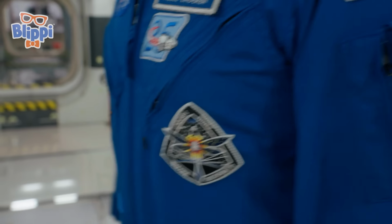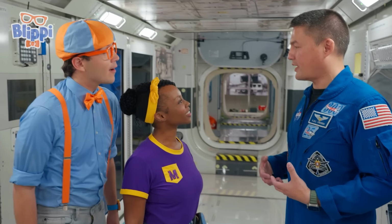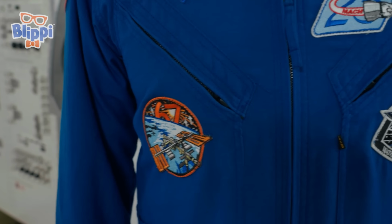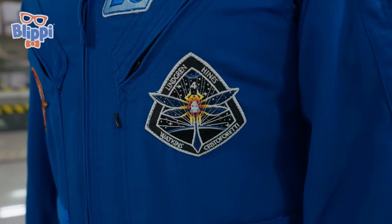I'm curious, what do your patches mean? Yeah, the patches are a really cool way for us to represent our missions and all of the people that have invested in training us, preparing the spacecraft, and getting us ready to fly. Whoa, I like that one with the dragonfly on it.